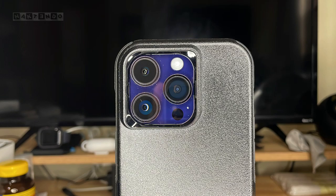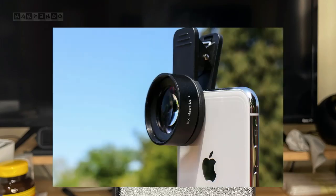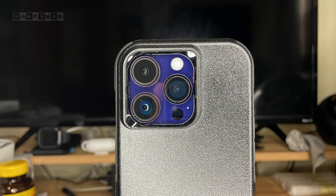Night mode is really improved in the iPhone 14 series. And we have our new photonic engine. We have our micro photography. And pretty much everything else, pretty much the same thing as the iPhone 13 series, except for the photonic engine, which I'm going to explain right now.